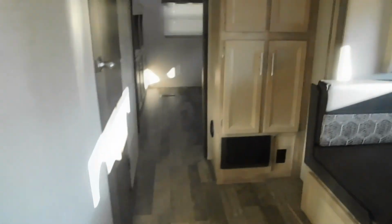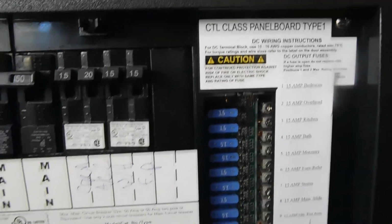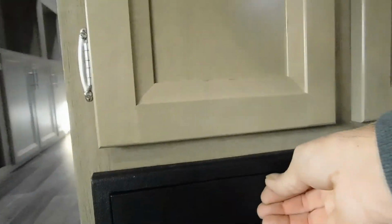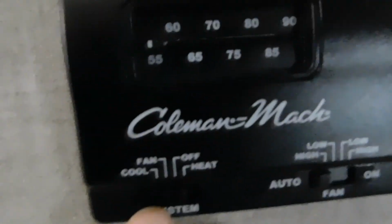Coming to the back of the unit, underneath your little pantry here on the floor next to the 110 is your access panel to your fuse box and breaker box. Looks like you've got a ton of 15s in there. I highly recommend having a handful of those with you when you go camping. We have those in our store as well. On the wall in the hallway here, there's our thermostat. That'll handle your heat, fan, and cool. Just set it at the desired temperature.